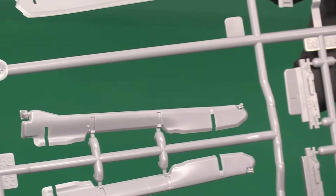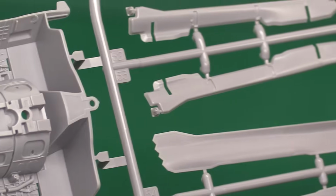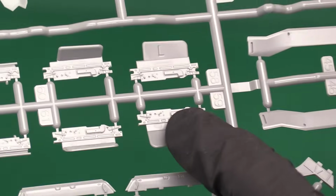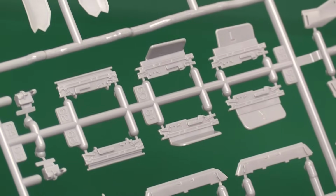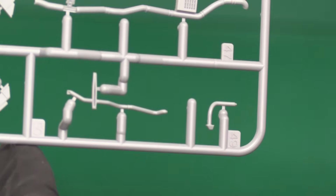And then you've got these. I think these are the weapons carriers, internal weapons carriers. And here's part of them here, the parts that actually go. You see it's got right and left on it, clearly marked there, so you can't mess it up. Absolutely brilliant design. We got a little bit of some of that hydraulic lines I talked about.